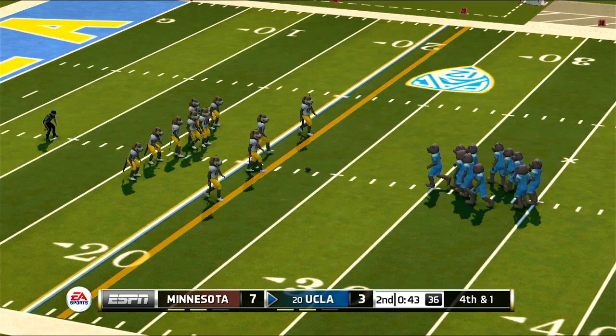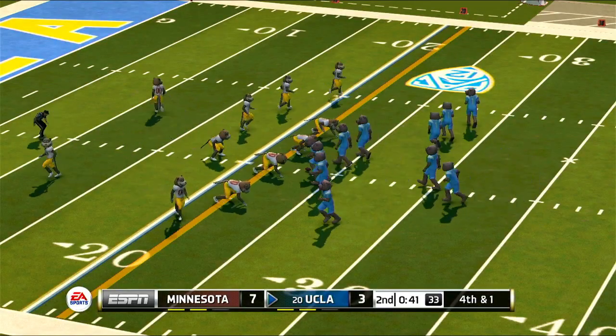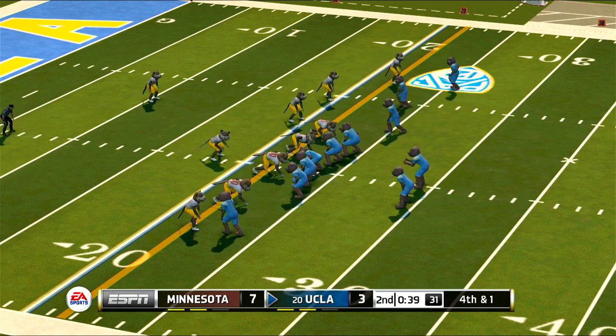So it's fourth down, and the offense is still on the field. Here we go. Set. Blue 19. Blue 19. Check, check. H. Bruin, H. Bruin.